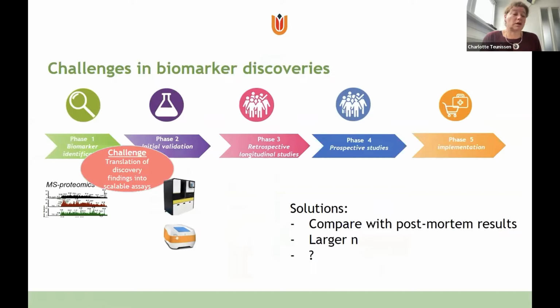Another issue is a larger N, so more patients in your discovery studies, because we typically had included only 10 per disease group, 10 patients per disease group. So that's not so big. And there were other reasons that we don't know yet.